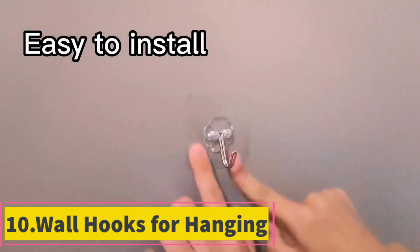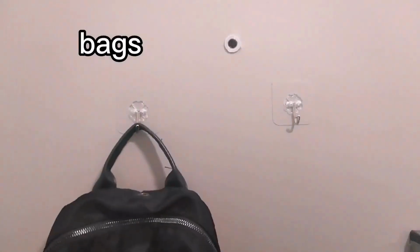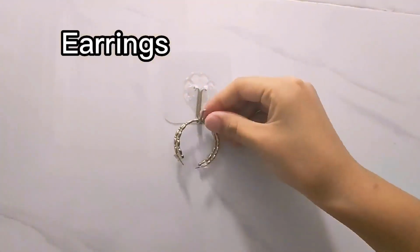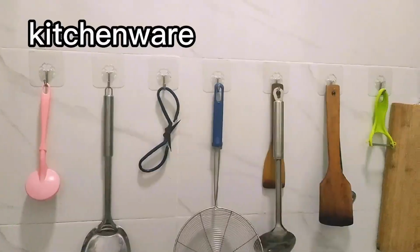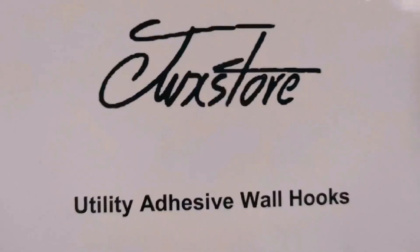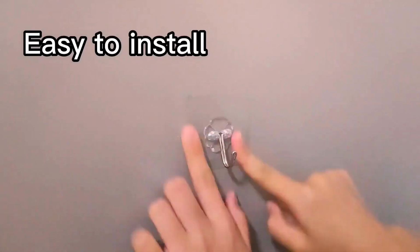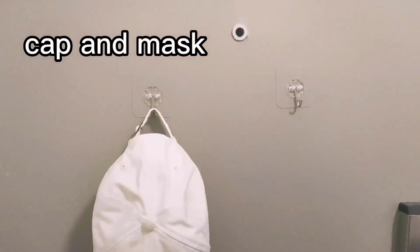Product 10. Product name: Wall Hooks for Hanging. The 24-pack wall hooks for hanging offers a versatile and practical solution for organizing and decluttering your living spaces. These heavy-duty self-adhesive hooks are designed to support up to 33 pounds, making them suitable for a variety of items, from keys and towels to heavier items like kitchen utensils and small tools. Their transparent design ensures they blend seamlessly with any decor, providing both functionality and aesthetic appeal.